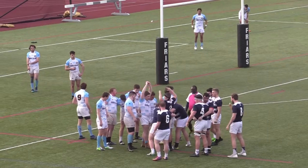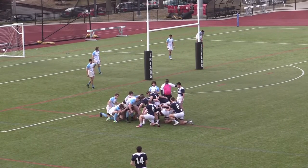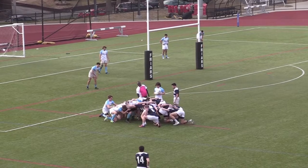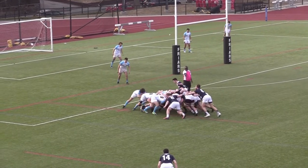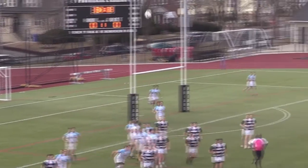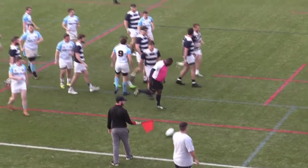So another scrum down. I believe this is going to be a URI scrum? Yes. It's a URI put in. So they're defending. Probably try to get this back to their fly half or their fullback for a kick for touch. I don't imagine they're going to try to run it from here. Yep. They'll be kicking for touch. Found touch. Not bad. It wasn't a boomer, but he did find touch.